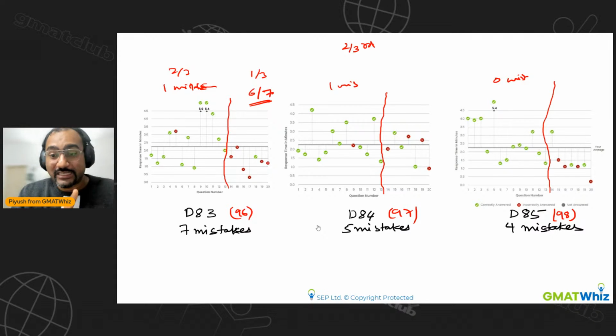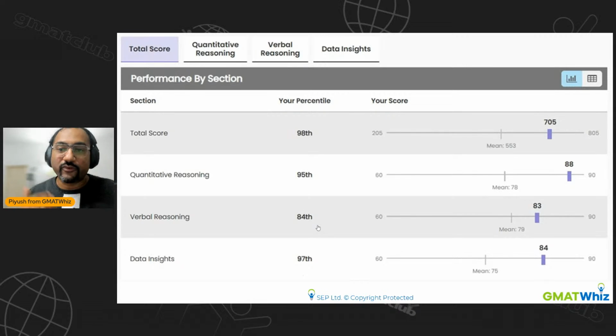So just 15 to 16 questions. I hope you're getting this right in your head. Now, let me just reinforce this with more data.